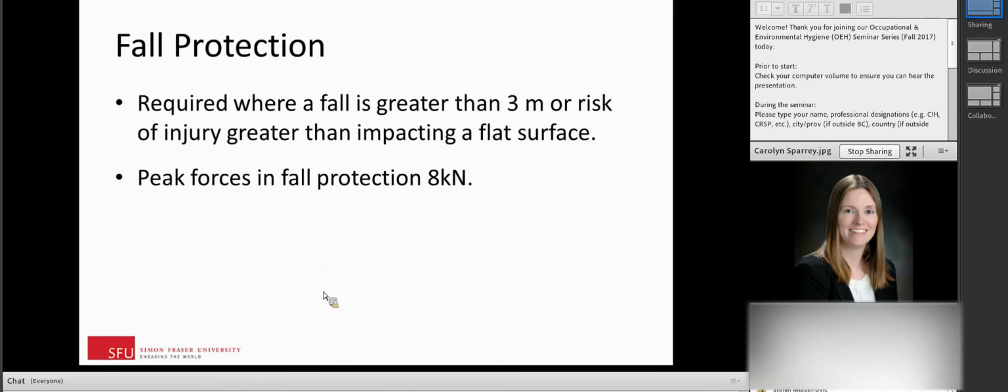Right. So fall protection: when do you need it? Why do you need it? You need it anytime there's a fall risk greater than 3 meters, or anytime there's a risk of injury greater than impacting a flat surface. So you could be even just 2 meters, 6 feet-ish off the ground, and if you are falling onto something that can hurt you more than a flat surface, you still need fall protection, okay? So 3 meters, 10 feet, means technically anybody that's working on their roof at home, a single-story bungalow, should be wearing fall protection, right? Any construction worker that's working on anything above a one-story building should be wearing fall protection, okay?